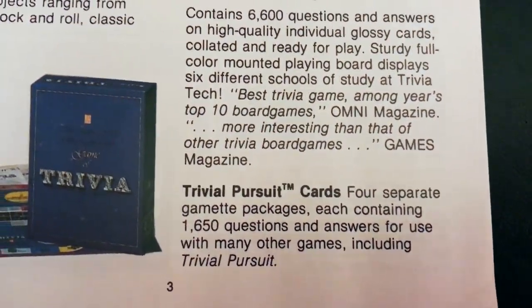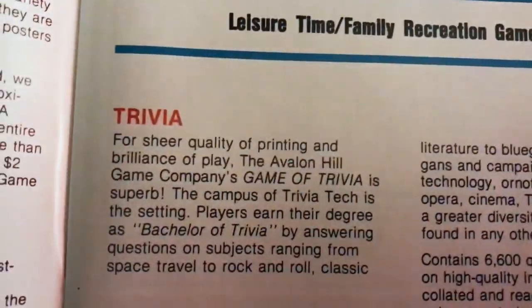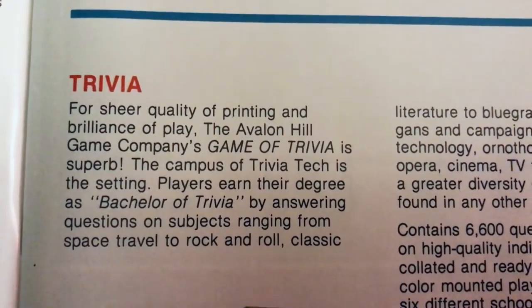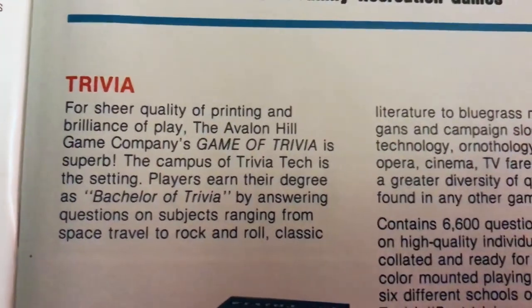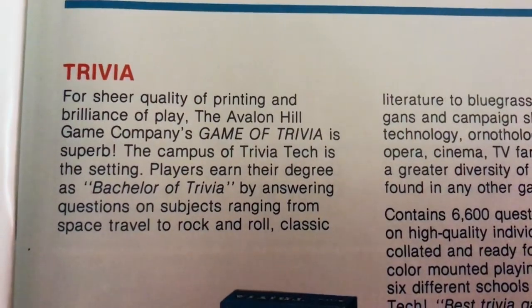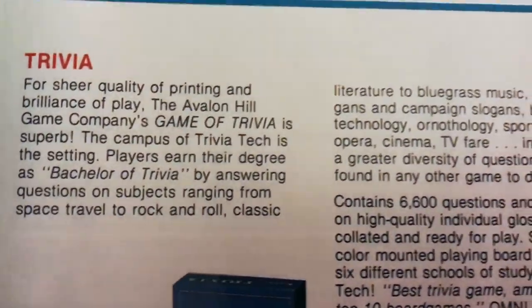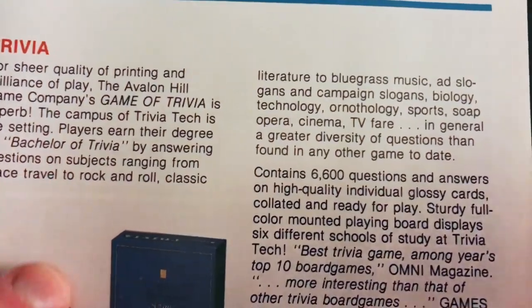So, let's see. For sheer quality of printing and brilliance of play, the Avalon Hill Company's game of Trivia is superb. Players earn their degree as Bachelor of Trivia by answering questions on subjects ranging from space travel to rock and roll, classic literature, bluegrass music, etc.